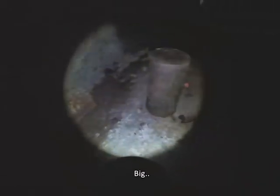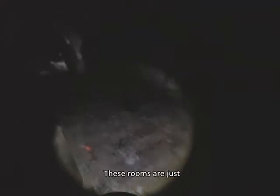Look at that. Got a roll of tape. Big barrel here or something. These rooms are just gigantic. Wow. Put a bucket there. Exit 200 meters down. Wait, let's look at this.